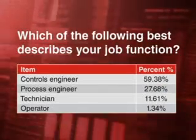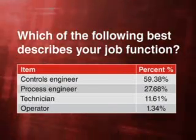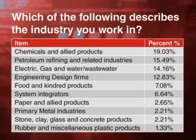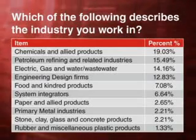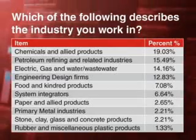59% of our respondents described themselves as controls engineers, while another 28% called themselves process engineers, and 12% called themselves either technicians or operators. The respondents were drawn from nearly all of the process industry verticals, including system integrators, and 19% of our respondents came from the chemical industry, 16% from the refining industry, 14% from water, wastewater and power utilities, 19% from engineering design firms and those system integrators, and the balance from food, paper, metal, stone, clay, and glass and rubber. There were also about 4% from various pharmaceutical and biotechnology verticals too. So you can see we had a very representative cross-section of our audience and a decent sample size as well.